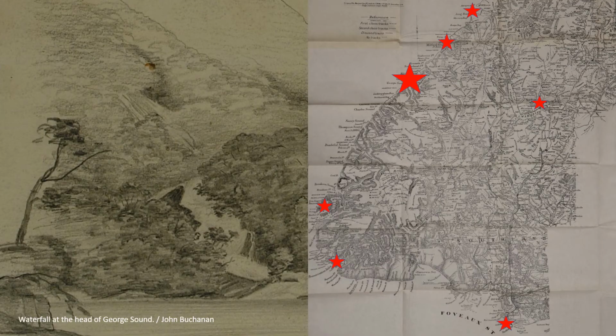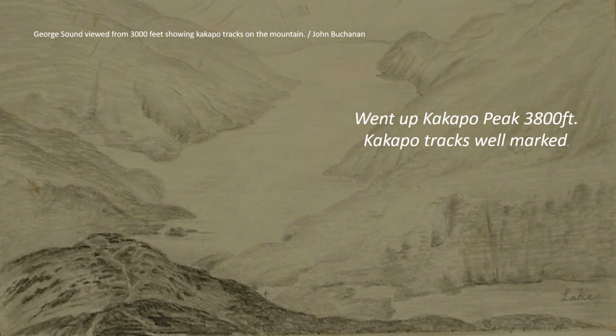After the short stay in Milford Sound, the Matilda Hayes headed for Bligh and George Sounds. On the 4th of December, Buchanan records in his journal that he went up Kakapo Peak, 3,800 feet, and that the Kakapo tracks were well marked, which is what he's captured in this sketch, looking back down to George Sound.